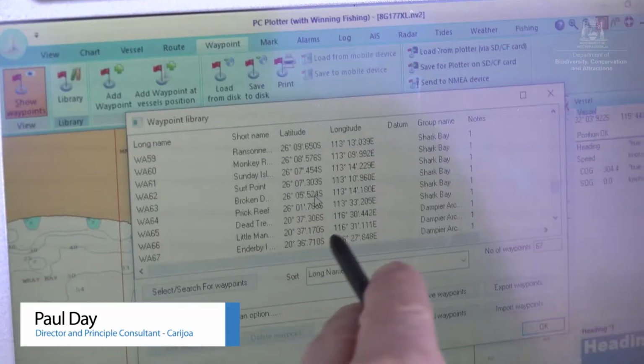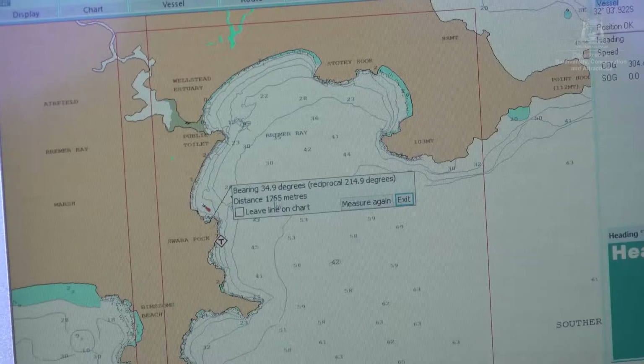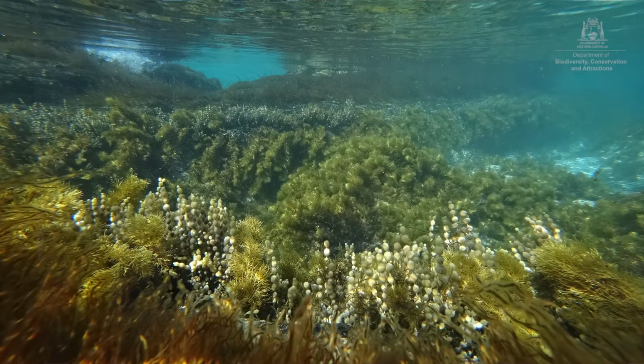My name is Paul Day and I'm the Director and Principal Consultant at Carrijoa Marine Environmental Consulting. The purpose of the review was really to see what knowledge had been gathered since the original review, which was done in 1994. So we needed to know what research had been done on the south coast, what we'd learnt about the south coast since then, and whether the areas that had been recommended for reservation, i.e. the marine parks down there, were still relevant.